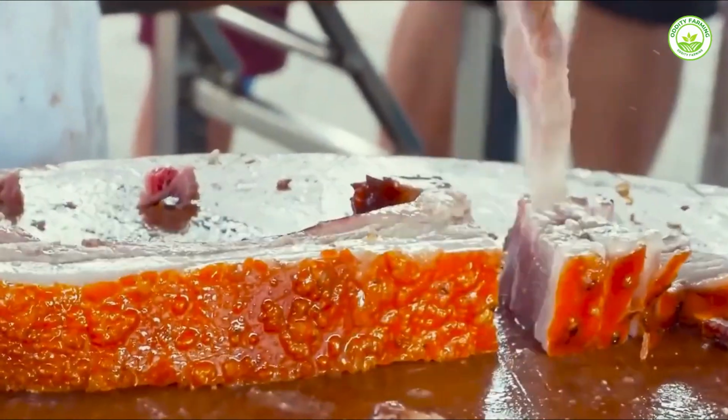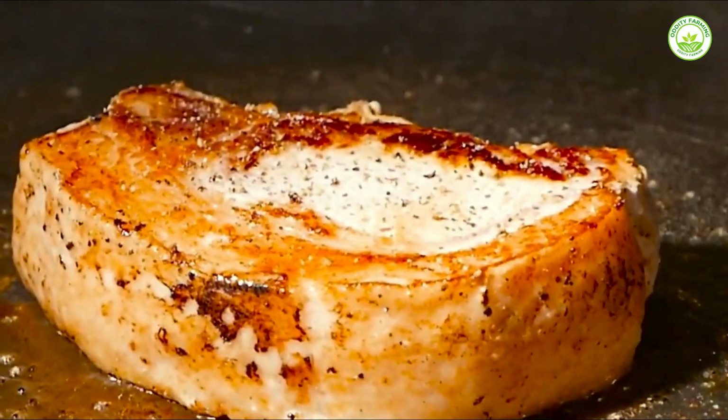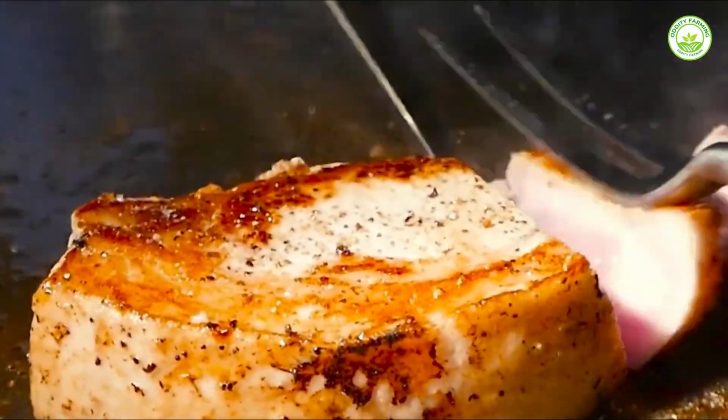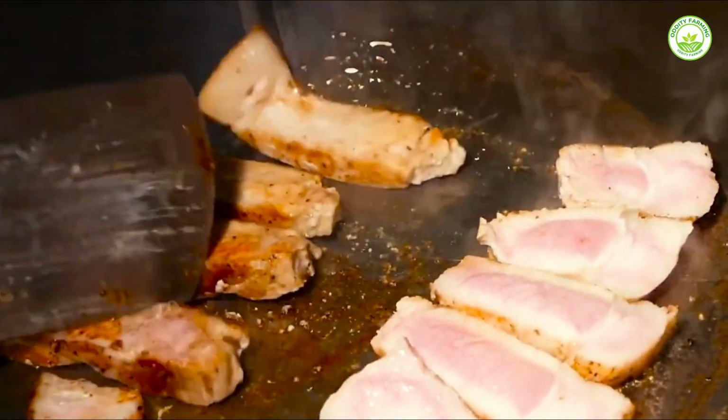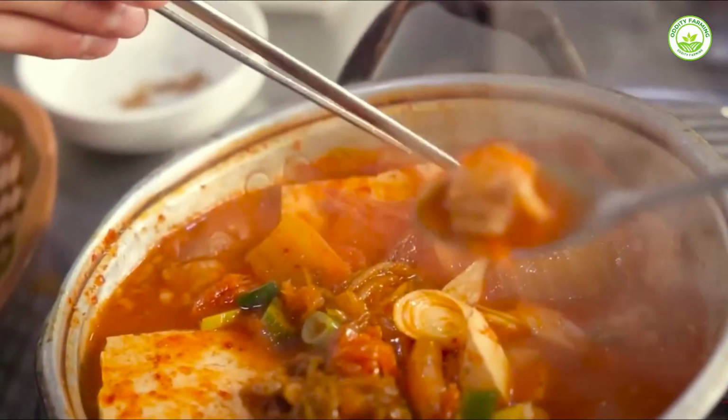The real magic happens when it's served. A piece of smoky, golden meat dipped into green chili salt or honey sauce. The heat, the sweetness, the crunch. It creates a bold, unforgettable taste that reflects the wildness of the animal itself.